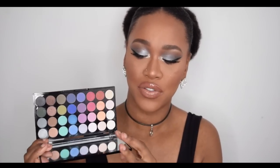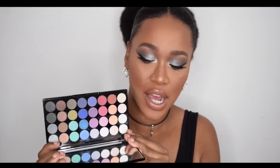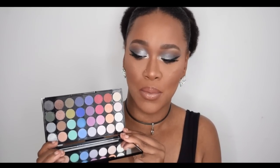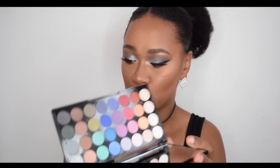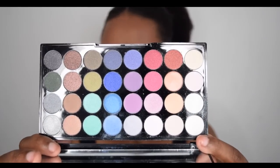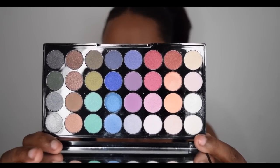And kind of the review I gave for the Affirmation palette, it goes for all of the 32 eyeshadow palettes. So they're all kind of good pigmentation for the price, and definitely you get a variety of shades for the price. Yeah, it's okay. Like, I don't mind using them, but they're not my favorite palettes that I 100% reach for all the time. I don't even think I've used this one, if you can see.